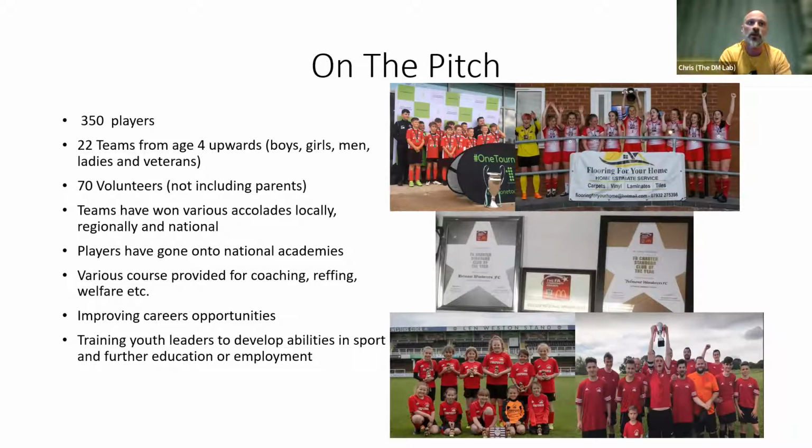As I say on my bullet points there, many of these children or even adults are going off into better pathways in life, which could be through better education pathways, better employment pathways. I had one person leave a job in retail and go into teaching. They use the coaching ability to improve their career, which is what we're all about at the football club. So it's not just a football club, it's something we're very proud of. The football is the heart of it, but it's the big community aspect that goes alongside it.